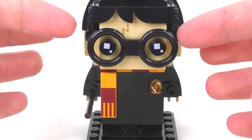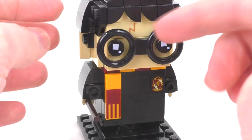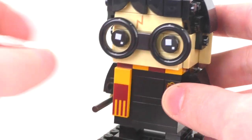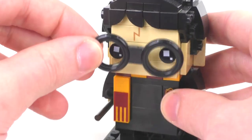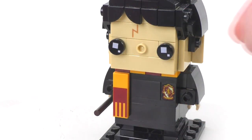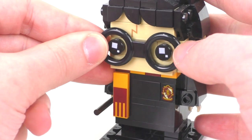Looking at Harry Potter, we get an exclusive print on this 1x4 tile piece in tan for his scar. I really like that. We get the regular BrickHeadz eyeball prints right there. Really like how they did the glasses right there. That is an exclusive piece to his character. If you take those off, you can have a Daniel Radcliffe. And if you also remove that jumper plate right there, that's very nice if you want to do that.